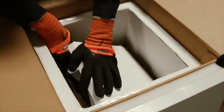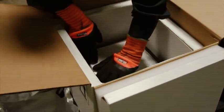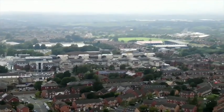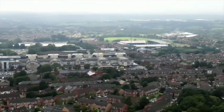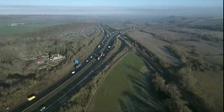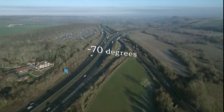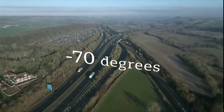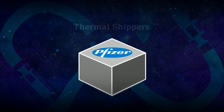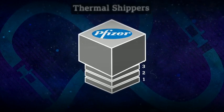It's a huge logistical challenge. So what do we know about the plans? Today we learnt more about how the vaccine is stored and transported, the so-called cold chain process. It's kept in ultra-low freezer units at -70 degrees and can be stored here for up to 6 months. But it'll be transported in what Pfizer called thermal shippers, essentially pizza boxes packed with dry ice.